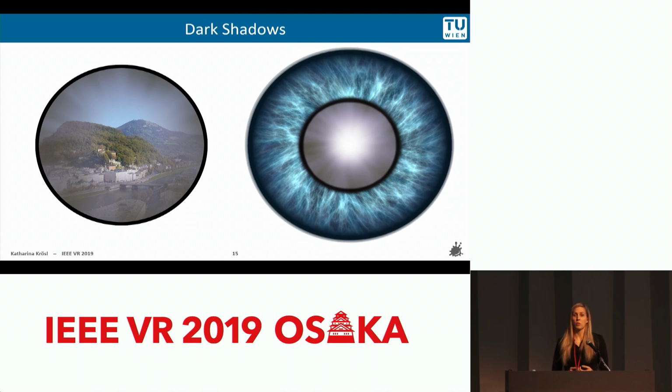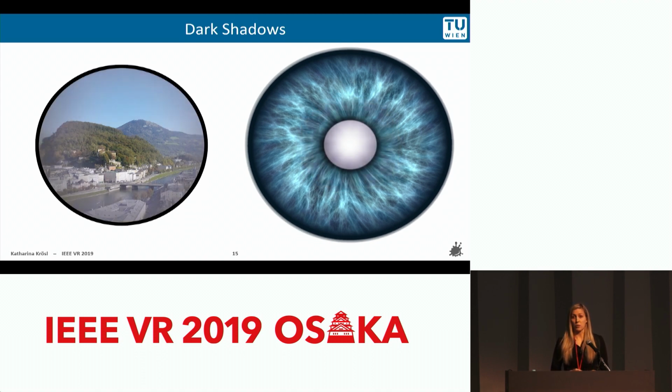And if you look at something really bright and your pupil is very small, you might not even notice the effects of these dark shadows at all. In order to simulate this, we need to use eye tracking to see if a user looks at bright or dark areas. And then we simply scale the texture that we use to create these dark shadows accordingly.